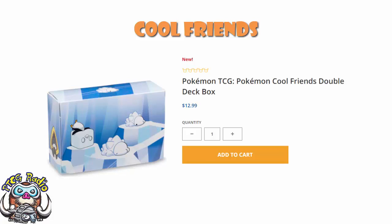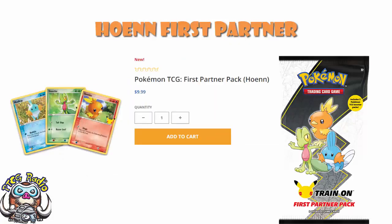Now, that's what's actually going to be released over the last couple of days, but there are a couple of products that we were expecting which have gone and been dropped as well. So the Hoenn first partner pack, we are really coming down to it now. This is the third to last one. There's only 2 more left after this one. That has gone and been listed for $10.